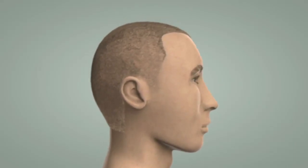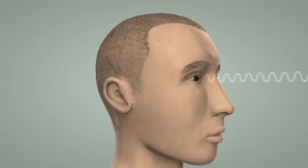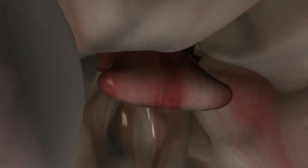Signals from our environment are most often first detected by the brain. When someone is frightened, a stress response is initiated by their reaction to an environmental signal. But many signals don't stop here.